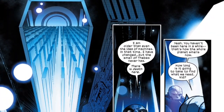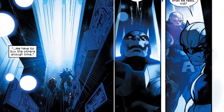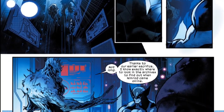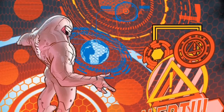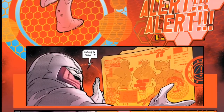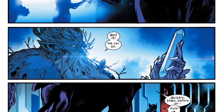So now we cut to Apocalypse, Wolverine, and Krakoa Doug, or Doug Krakoa. They're pretty much in the machine's archives, and they're looking for the exact date that Nimrod came online. But then there's an alert, and now Nimrod knows that they are there, and he is on his way. Krakoa and Doug pretty much goes through the systems and he goes, ha, I got it.